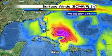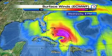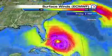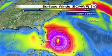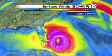But look what happens even beyond that. The European model is much slower, moves slowly. It doesn't even get to the northwestern Bahamas until Friday evening. So if that plays out, or if that verifies, it's going to be around a lot longer than we'd like to see. So as you're going through your routines this weekend, make sure you're checking in to find out more about the track of this system. Just a little too soon for us to say exactly how close or how far away it's going to be from us.